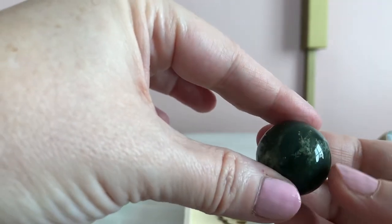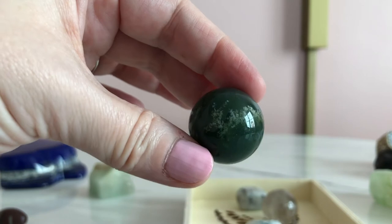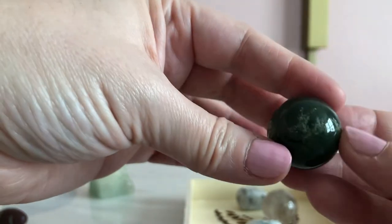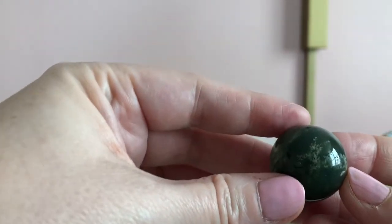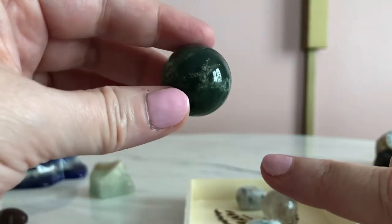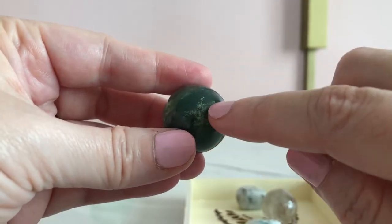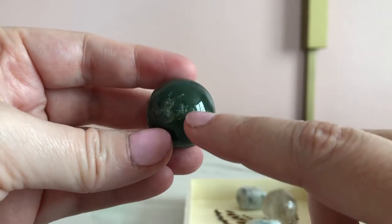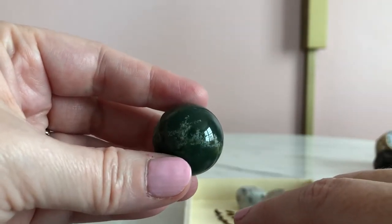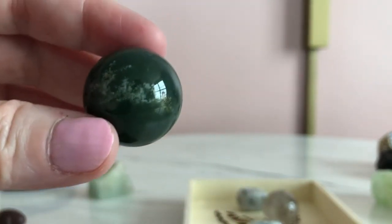My son picked up this one. I believe this is a piece of moss agate. It almost looks like something is written inside the stone there. It's very interesting. To me, it looks like the word two. I did not notice this before. So if you can see, let me see if I can get it in the light for you guys. There's a T, and then like a W and an O right there. That's very different. You can actually see like inside the stone.